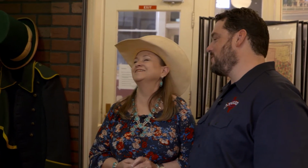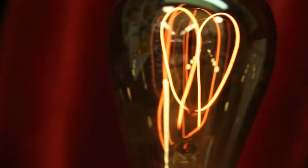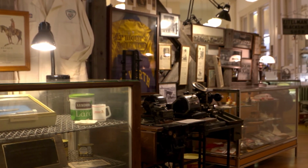Is it kind of crazy to you that people come from all over the world to see a light bulb? I think I've gotten used to it. So don't be turned off by the idea of seeing this old light bulb, because it's actually quite illuminating. And well worth a stop on the Texas Bucket List.